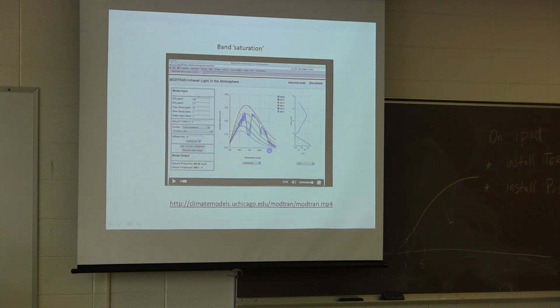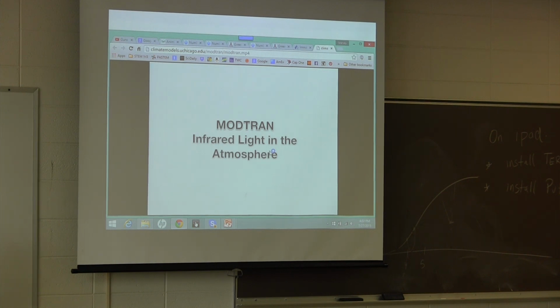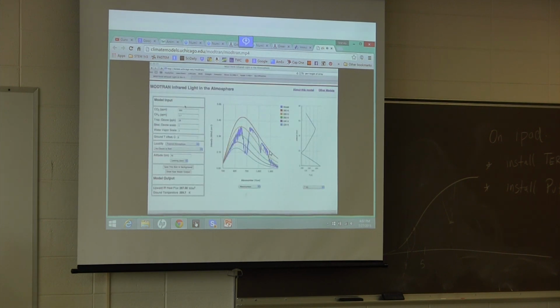So are you saying the little peaks that are currently like halfway down would still come down? They can, absolutely. The Modtran model is designed to show the intensity of infrared light that leaves the planet, because greenhouse gases are selective about the kinds of infrared light they absorb and emit. The Modtran model shows basically how these infrared selective greenhouse gases affect the energy balance and therefore the temperature of the planet. The smooth curves here are black body curves at different temperatures.